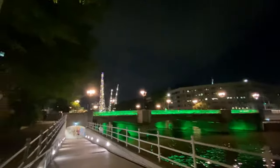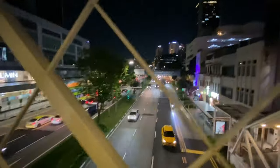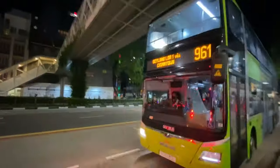Then after dinner, we walked around. Singapore is so beautiful at night. I love all the lights. And that was a wrap to our day.